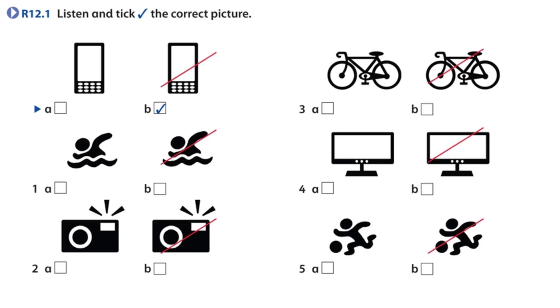Revision 6. R 12.1. Listen and tick the correct picture.